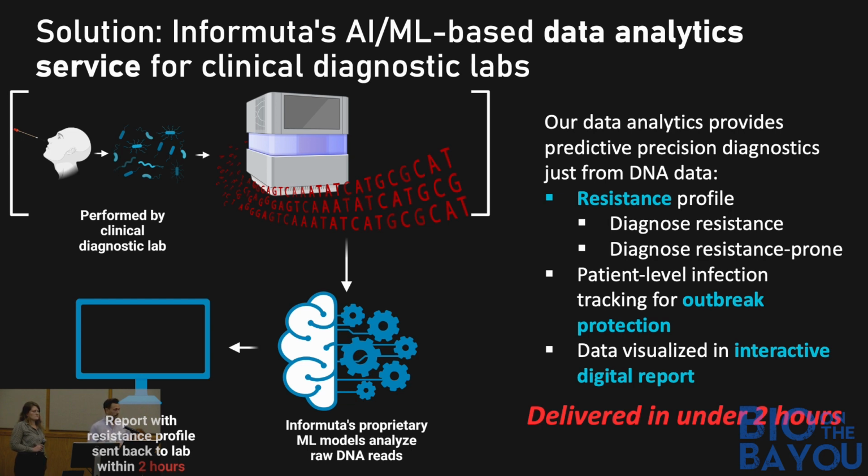In addition, it allows us to track patient infections in real time for hospitals. So we take all this and compile it into a digital report to deliver to physicians within 2 hours of receipt of the raw data. Our MVP will be ready by December, and we plan for this to be the first, let's say, broad spectrum molecular antibiotic susceptibility test that is species independent.